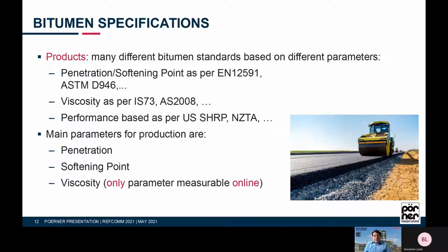The first one is based on penetration and softening point, like you have in Europe, in the Middle East, and in a big part of Africa. The second one is also based on penetration and softening point, but the most important parameter is the viscosity, like in the well-known Indian standards, the VG grades, or the Australian standards. And the third one, the best standard you find, is the one used in the US and New Zealand. It should be introduced in South Africa sooner or later. It is the performance-based standard.